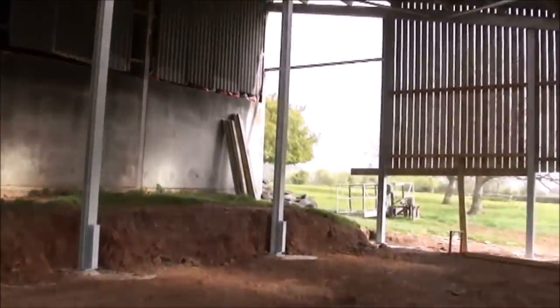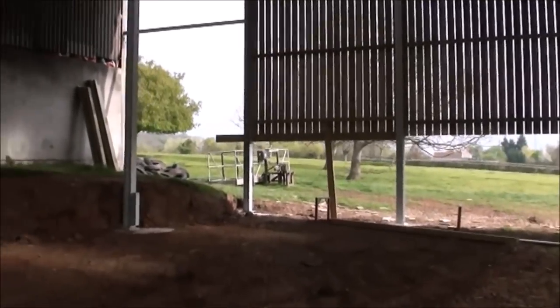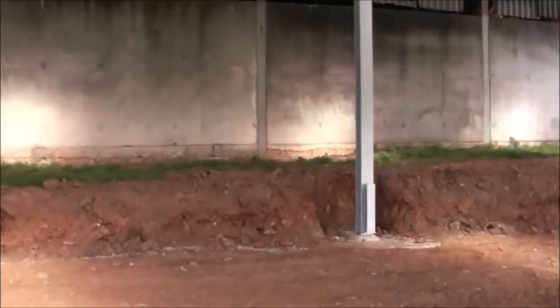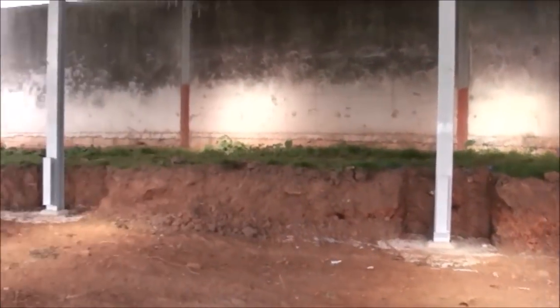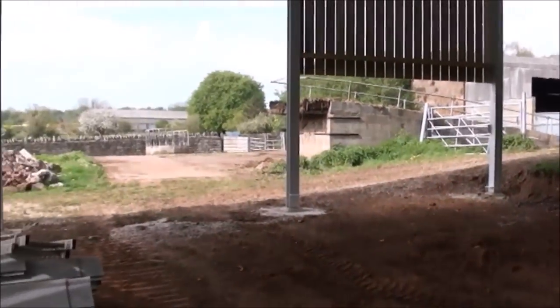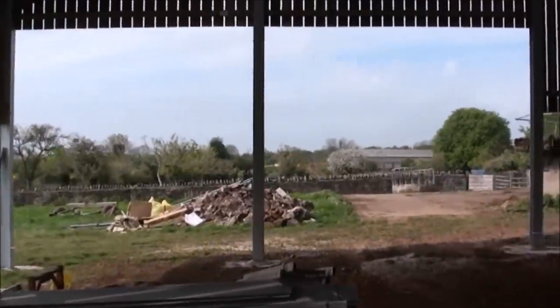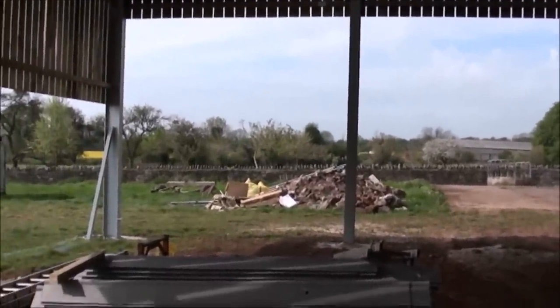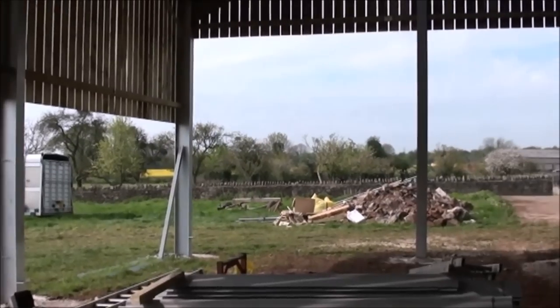I'm not sure when we'll get this finished, because we've got to get water troughs in here yet. We'll get electric in. And we've got to concrete the floor, so it's still quite a lot of work. And how much of that we do ourselves, I'm not quite sure. We've got to get gates on the end there as well. But a pretty good job, really.